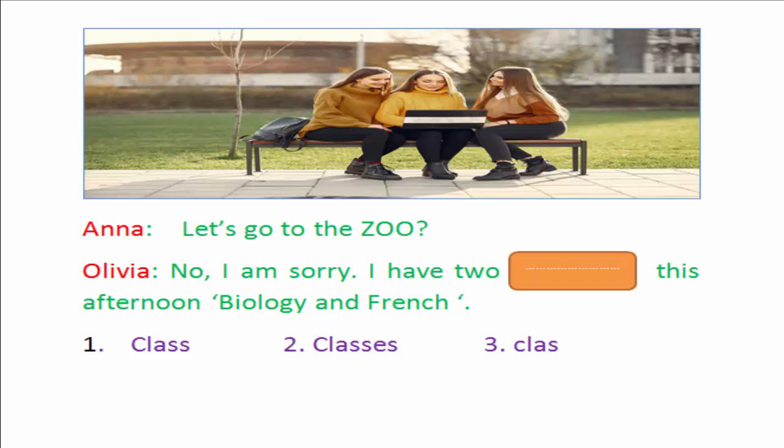Why? Because the rule in English says all the nouns that end with double s, as we said with glass for example, we should add es in the plural. And here there is a plural too, biology and French. Those are 2 subjects or classes important for Olivia. So number 3 and number 1 are false, because number 1 is singular form, and number 3 has a spelling mistake. It is wrong and false. We move on to the next exercise.